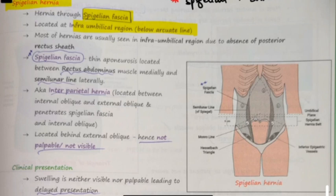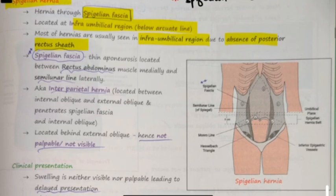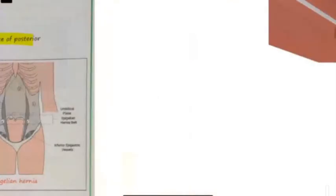So most of the hernias are usually in the infraumbilical region due to absence of posterior rectus sheath. Okay, so what you need to know is, suppose we are seeing a transverse section of the abdomen. So this is the rectus abdominis muscle. Just like we all know, the rectus abdominis muscle is covered by a sheath called the rectus sheath, and this rectus sheath will divide into one or two components. So it's like anterior and posterior.